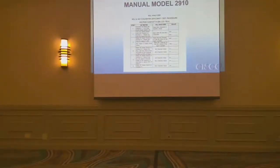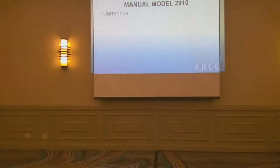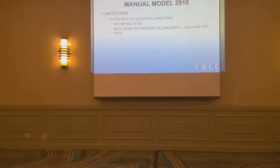There's a worksheet that we've made up that you can fill out, with comments on the worksheet. And then, like I said, put it into CDAR as Ryan has suggested. Or we also have a form that you can put the numbers on, sign it, and keep it as your record that you can run the test. And it has all the information, such as the name, the plant name, the year, the analyzer, etc. So there are some limitations on the 2910 as well as the 2920. We'll get to that when we get there.